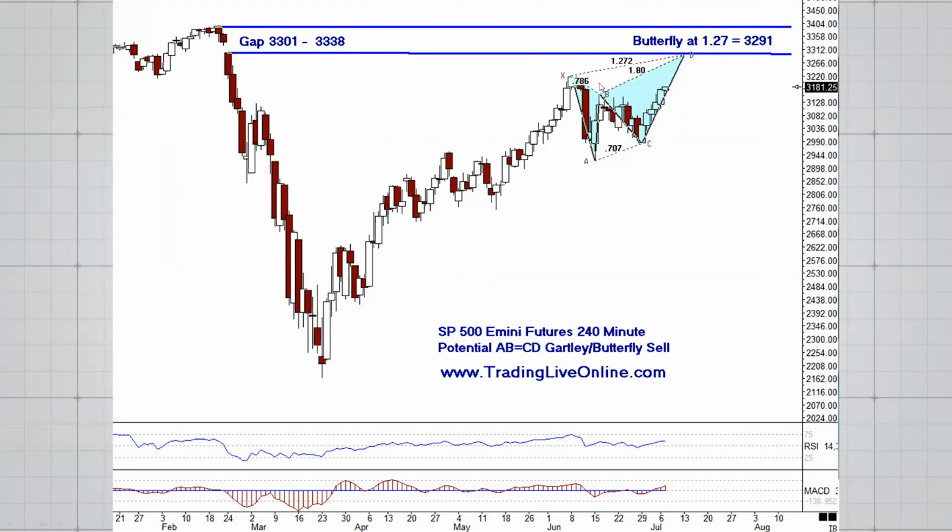Now, it's also possible that this A, B, C, D can complete and turn down prior to exceeding that X. So what we have to do is just watch for triggers into an entry point into this. So you can use a trend line for that. You can use a candlestick type of signal. You can use divergences.